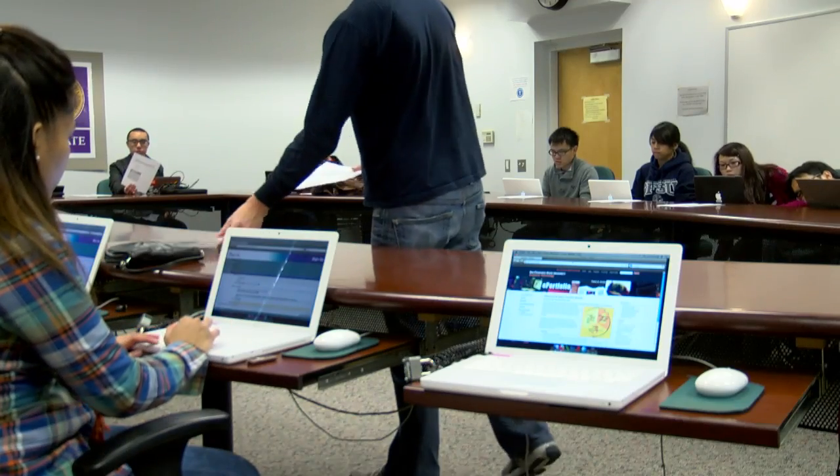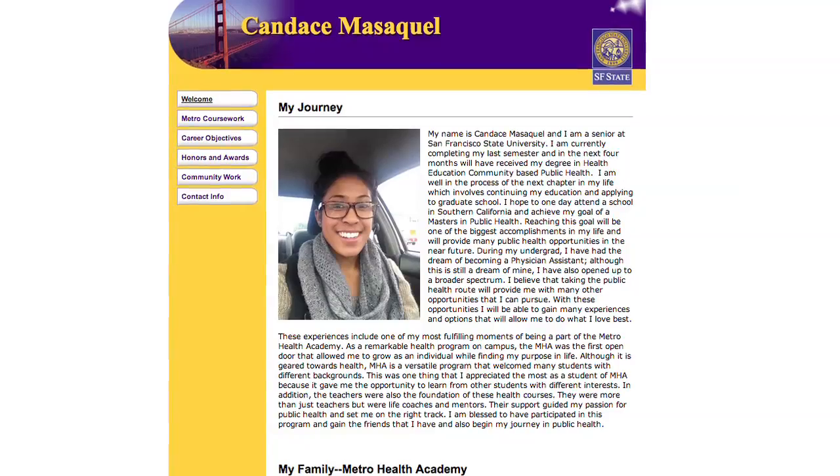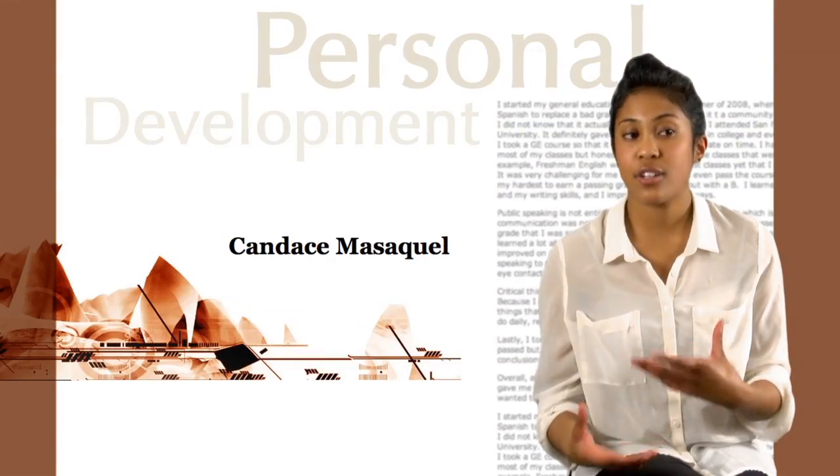It allows them to see their own growth, and I've had students comment, wow, my paper when I wrote it in the very first course was terrible, and now I see that I've changed. I see that I'm improving. I see that my level of skill is going up, and I think that for students is a really powerful indicator of authentic learning.